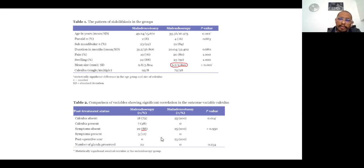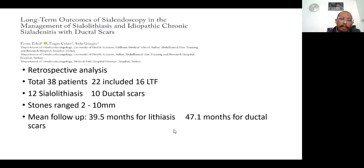And I think the most important thing for me from the study is to show that out of 25 patients that had sialendoscopy, and that's excluding the patients that had sialodochotomies, you were able to spare the gland in 22 of those 25 patients. And I think that's the important role of sialendoscopy. And I think this is the last study that I want to highlight.